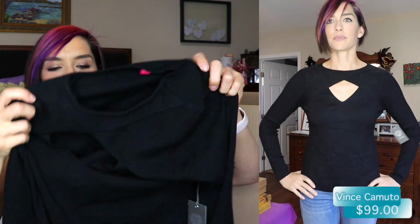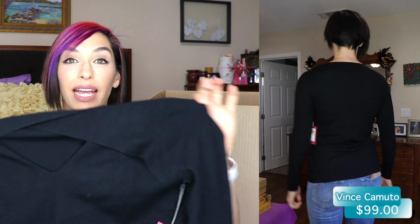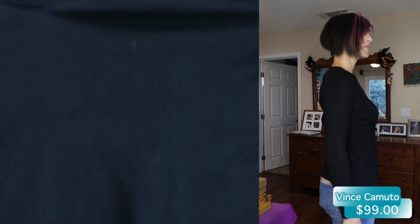This one, I don't know how to describe the material, because it's thick, but it's stretchy, but not like normal stretchy. It's ribbed stretchy, like tiny ribs that stretch out, but then want to squeeze back together like an accordion. It looks like a very plain black shirt, except for this little overlay and cutout right here, which I kind of love. It's very simple but unique, and I love that sort of thing. I love cutouts and just a smattering of something decorative, something to make it unique. And this is Vince Camuto, and it feels like a really nice quality sweatshirt. So I think I might keep that one.